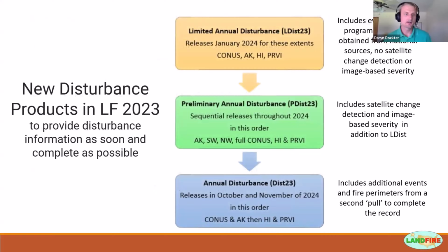So here are our 3 annual disturbance products. I just wanted to touch on this because it's quite a bit of a change. Previously we've had 1 annual disturbance product, but we really wanted to provide that information as soon as possible and also as complete as possible. So that's why we have 3 now.